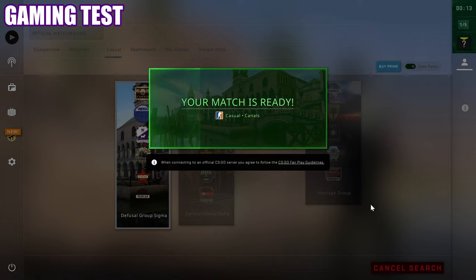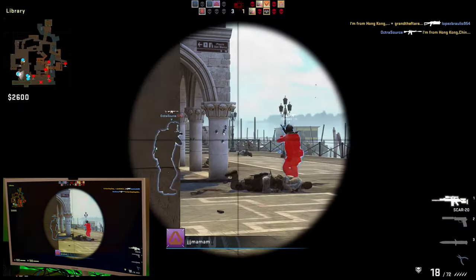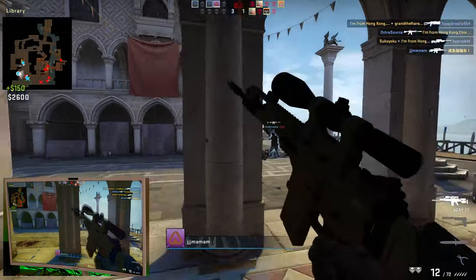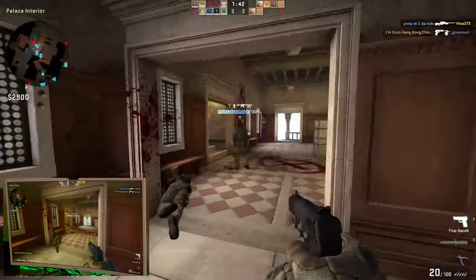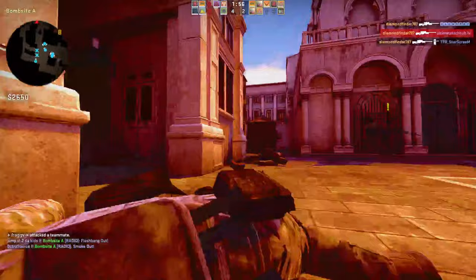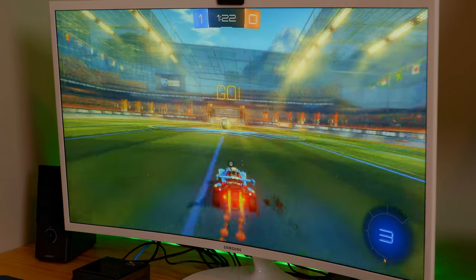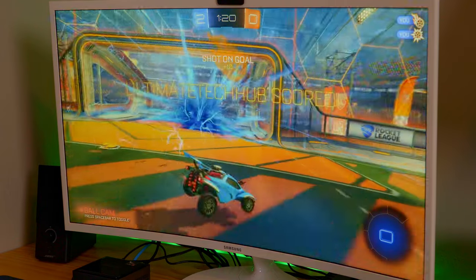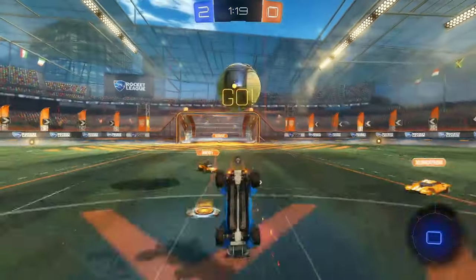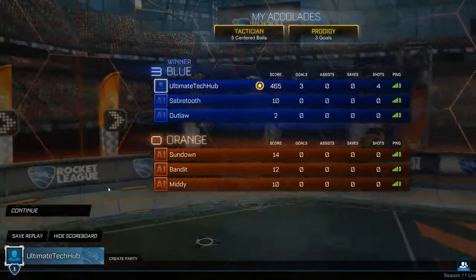So I really want to put this mini PC to a serious test. And the best way to do this is with gaming. So our first game is Counter-Strike, CSGO. Our second game is Rocket League. And our last game is Team Fortress 2.